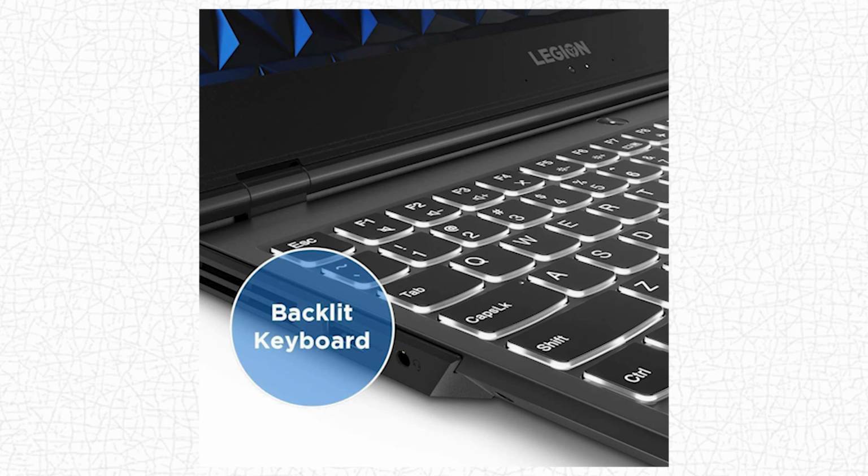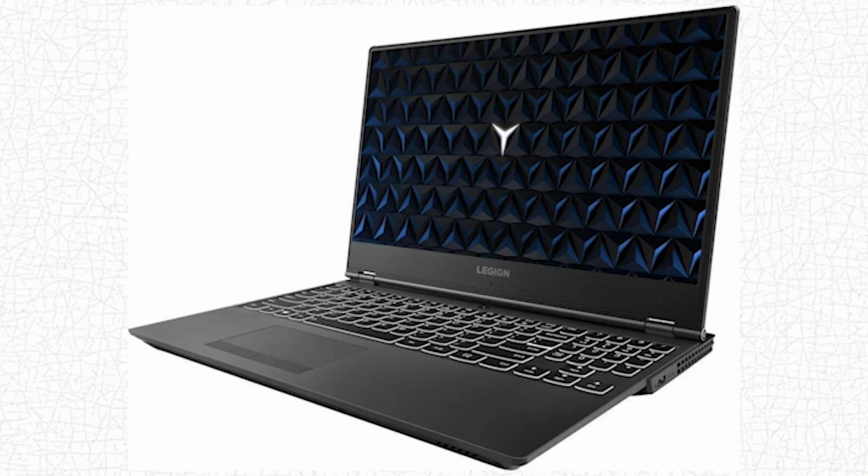On the Lenovo Legion, it has Windows 10 Home. It has a white backlit keyboard, and the battery is good enough for you guys. So it is a really good laptop. It has very good graphics with a large storage.